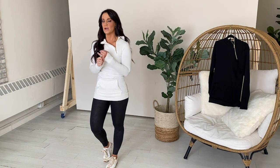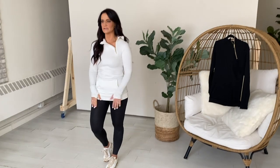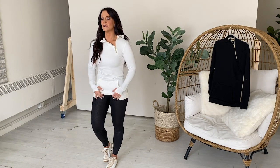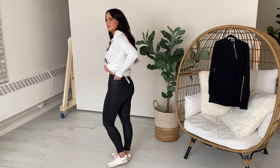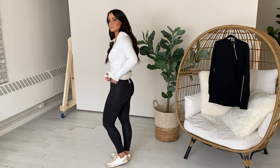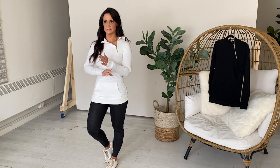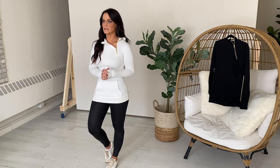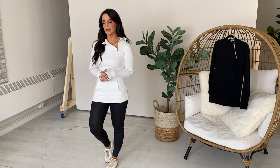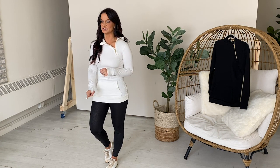So these are coming in regular and curvy sizes as well. I believe small to 2XL is what we did our Chelsea leggings in. I am wearing the size small, which is my preferred size in the Chelsea leggings. They're high-waisted, they're compression, they're squat proof. They are so cute. They're sassy, easily dressed up or down. Everybody here loves these. If you have a pair, time to get a second one. If you missed out on the first round, here is your chance.